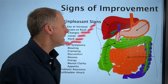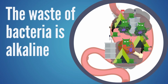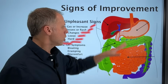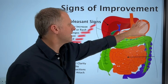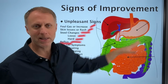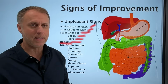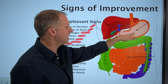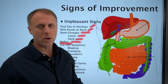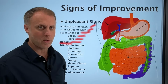and sets up camp. And then for a lot of these bad guys, the waste product that they put off is alkaline. So your person might start making more stomach acid on their own again, but all this alkaline waste from this bacterial overgrowth neutralizes those acids, so it's almost like they're not making any. So they're not really acidifying their food, and they're not making the stomach acidic enough to trigger this valve to close because all the alkaline waste from the overgrowth is neutralizing those acids.